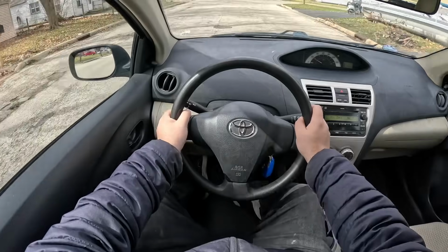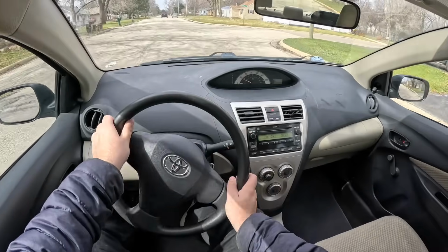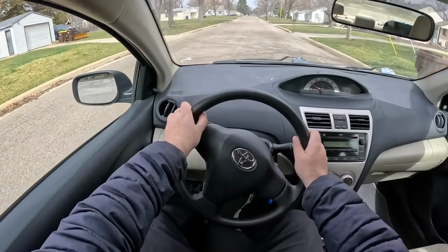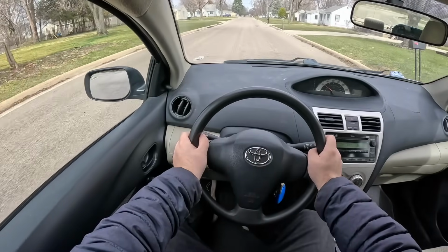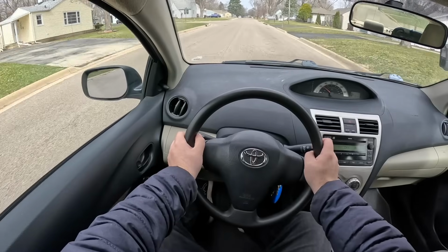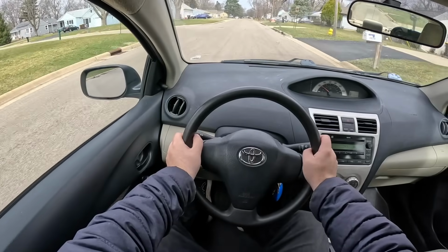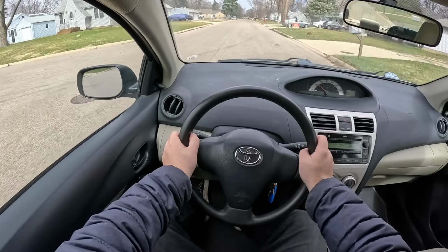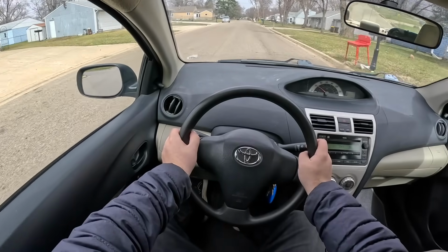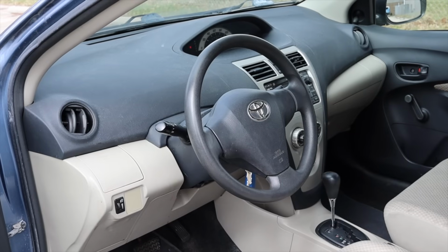So how does it feel to drive the 2007 Toyota Yaris? It has more pep in its step than you would think. Is it a peppy, fast vehicle? No, not quite. But it gets out of its own way every once in a while, and that's all I can really ask for. This was a city car, commuter car, economy car, and so it drives, handles, and feels much like that category. With that stuff out of the way, let's talk about the interior.